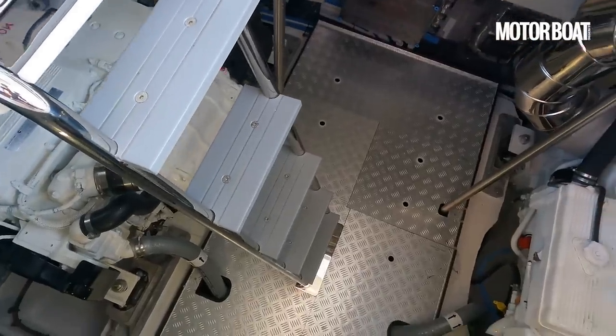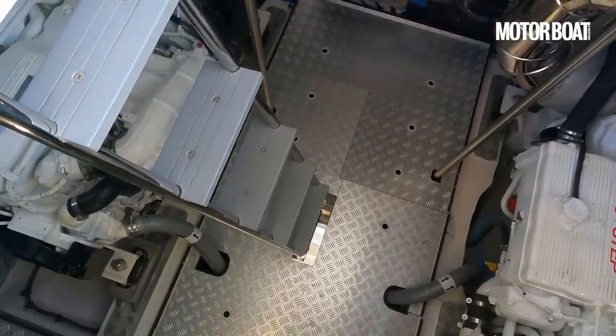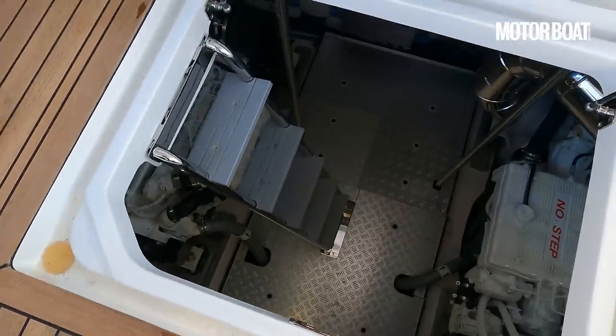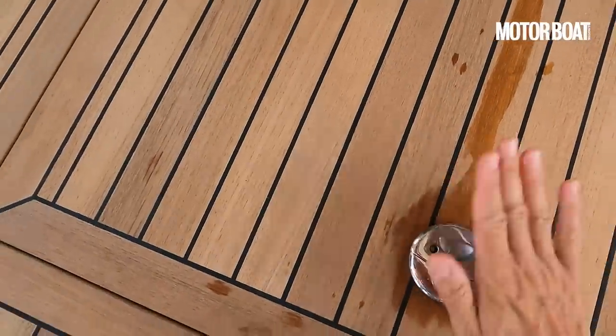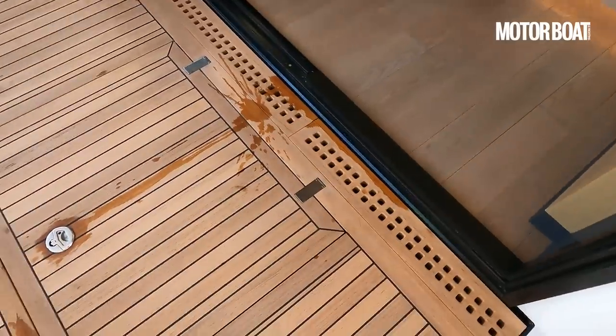So certainly, given that this is the lower power option, and slightly overweight, we're not expecting much in the way of performance, but this is not, of course, a performance boat. It uses a semi-displacement hull, so it's more about relaxed, refined family cruising than outright performance.